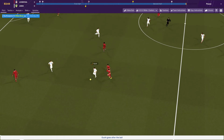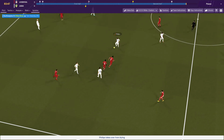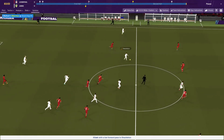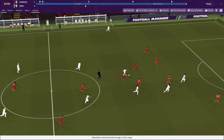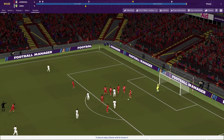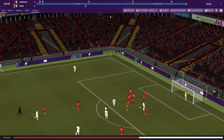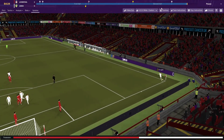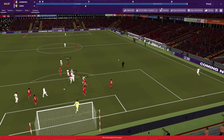Okay. Come on, Gucci, what can you do with it? Aylin? Phillips? Albeck? Can you play him? He's played George through. Oh, good save from Allison. Blimey, that was close. Almost got his first goal for the club.